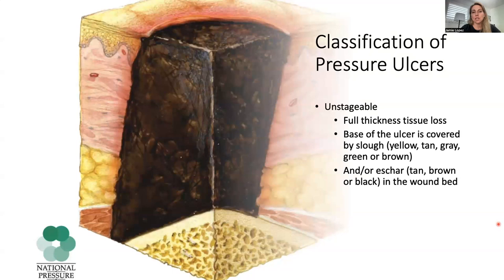Here is a picture of the unstageable wound, and this is why. This is a full thickness tissue loss, but you can't tell because, as you can see in this picture here, it's got that dark eschar necrotic tissue all the way to the top. So just looking at the wound, you can't see how far it goes down. So it's an unstageable wound.